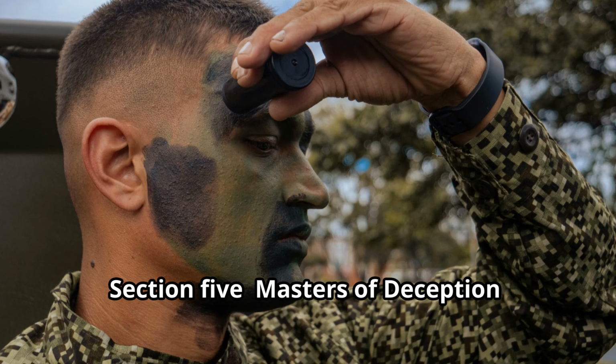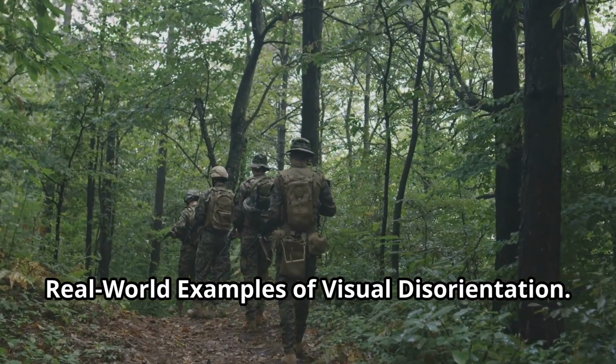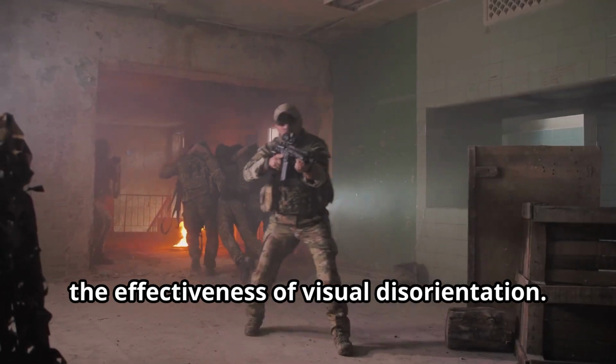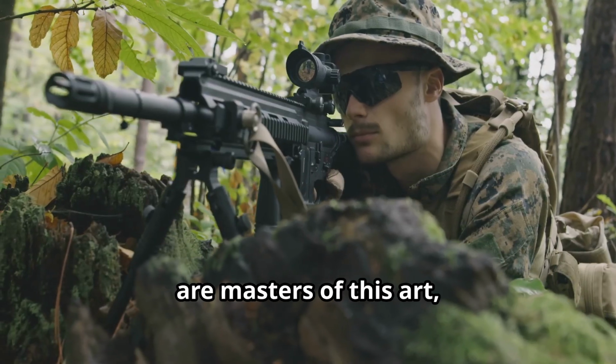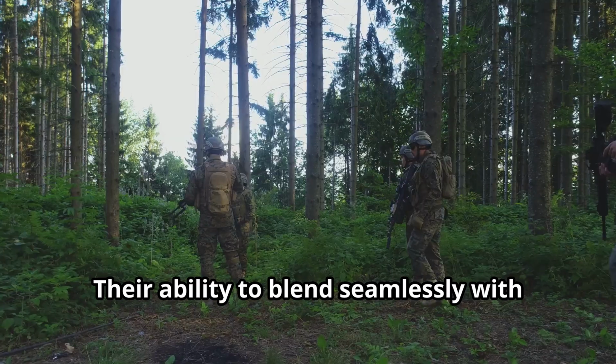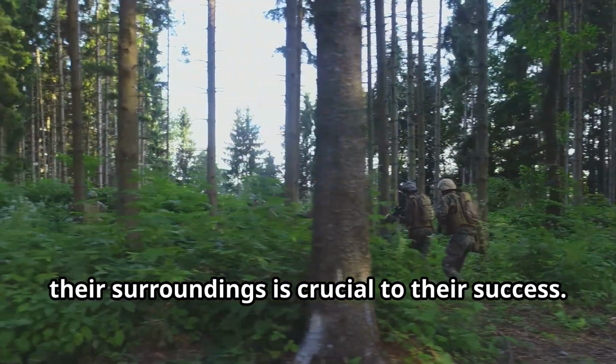Section 5. Masters of Deception, Real-World Examples of Visual Disorientation. Stories from various conflicts highlight the effectiveness of visual disorientation. Snipers in particular are masters of this art, often remaining undetected for extended periods. Their ability to blend seamlessly with their surroundings is crucial to their success.